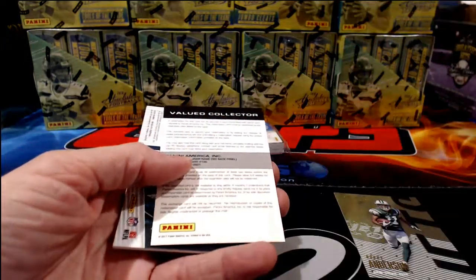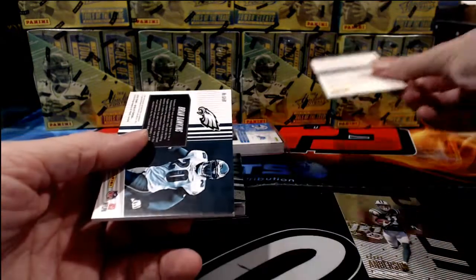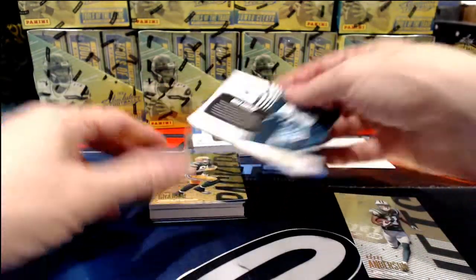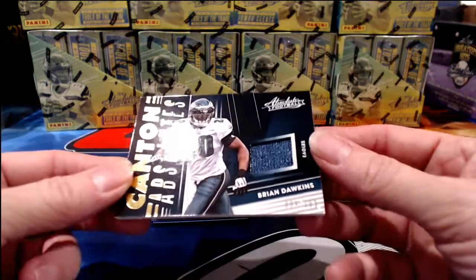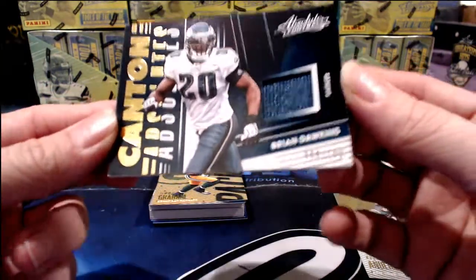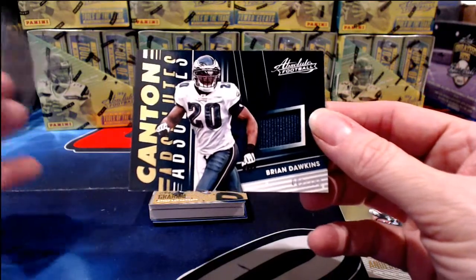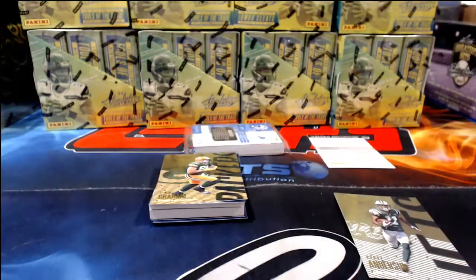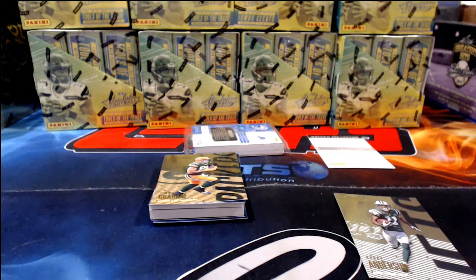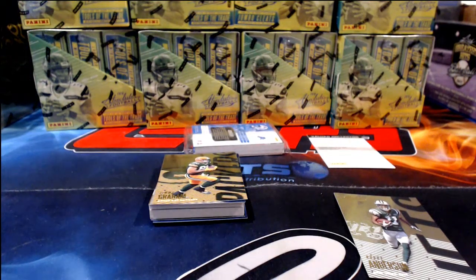That is numbered to 100. We have a redemption. It's going to be set aside. We'll flip it at the end of the break. We have Brian Dawkins coming out for the Eagles. Brian Dawkins is numbered to 199. And I still see something strange. Hang on a second, guys. Let me try to get a grip on what is going on over here.